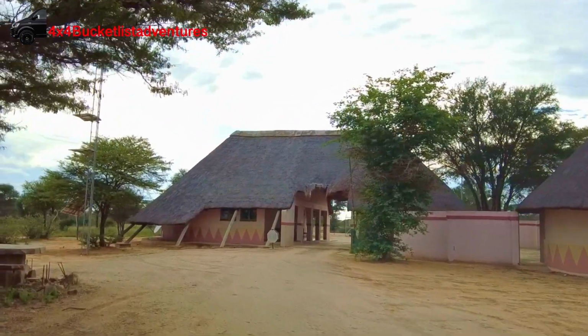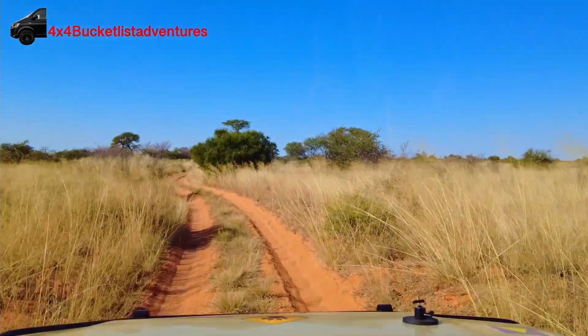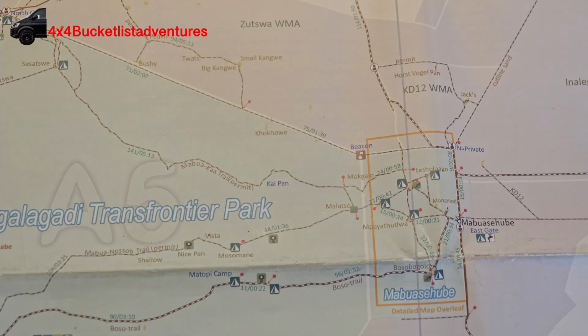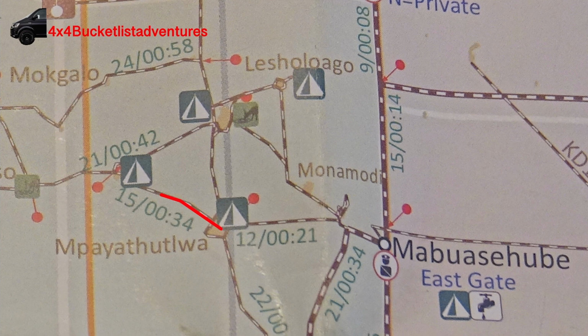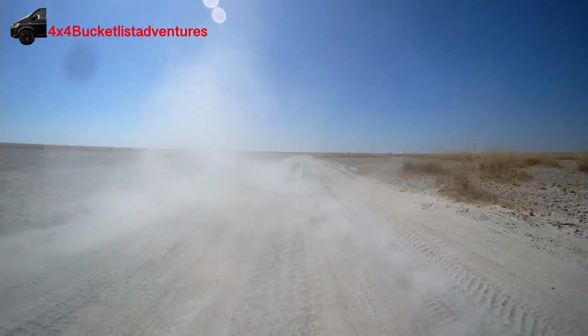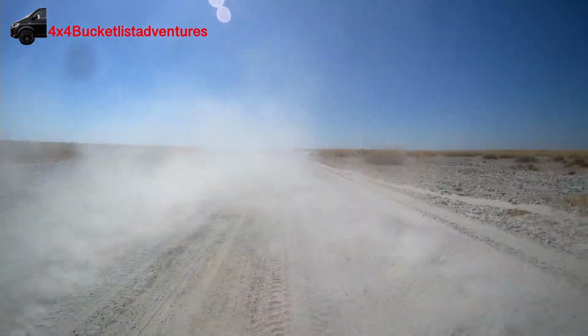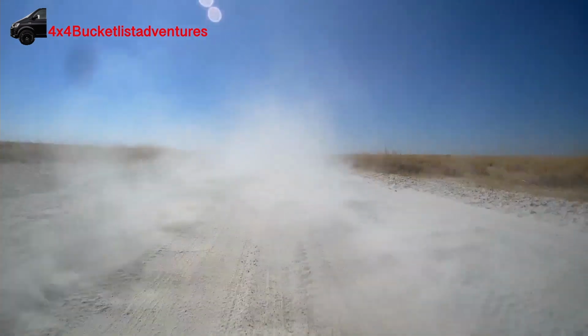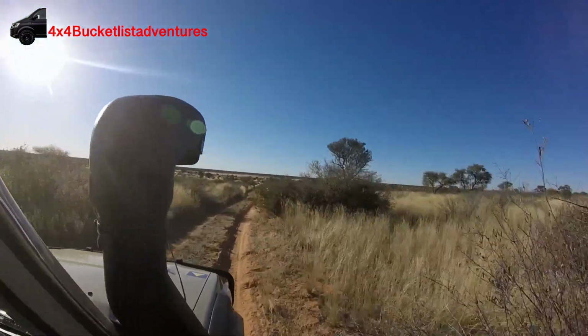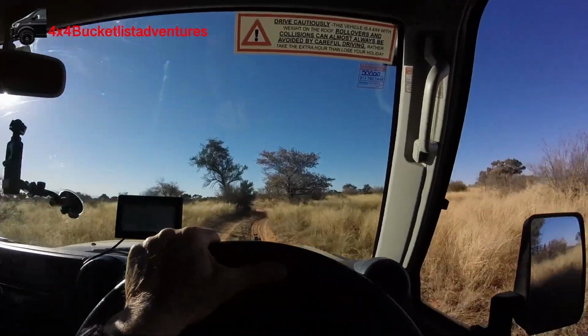So same routine like every day, checking the gate again for my next campsite. Perfect, the campsite is Leisho. This road is really, the corrugation is incredible. And for the first time, I've seen 3 cars all together.